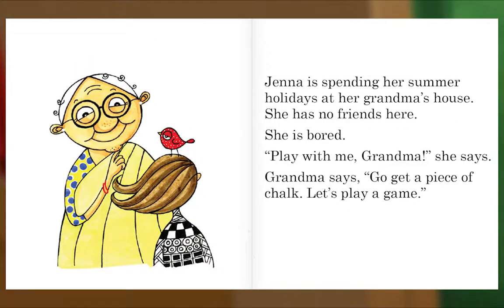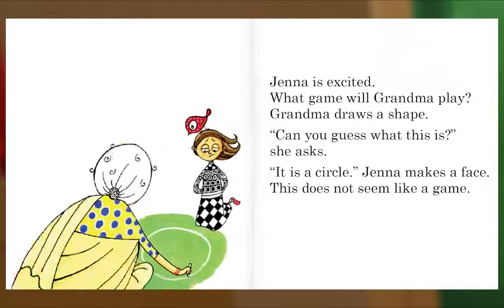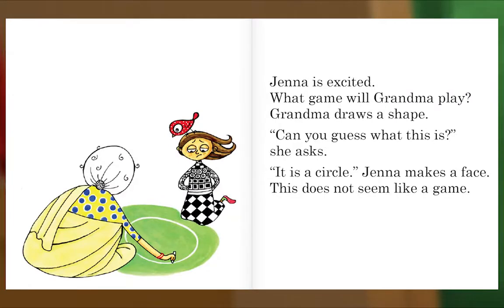Jenna is spending her summer holidays at her grandma's house. She has no friends here. She is bored. "Play with me, Grandma," she says. Grandma says, "Go get a piece of chalk. Let's play a game." Jenna is excited. What game will Grandma play?